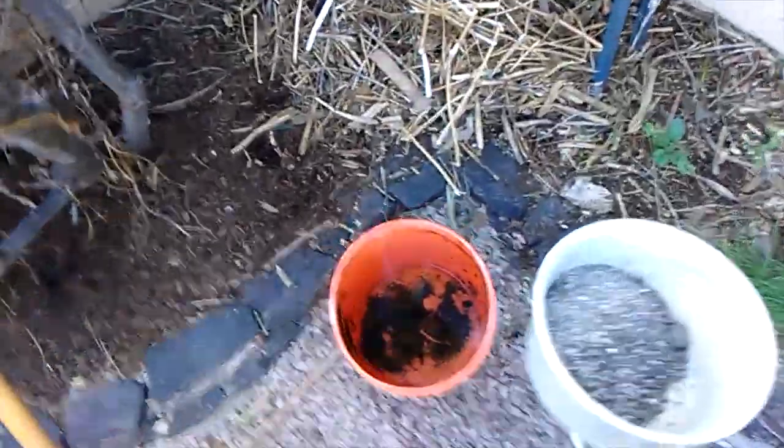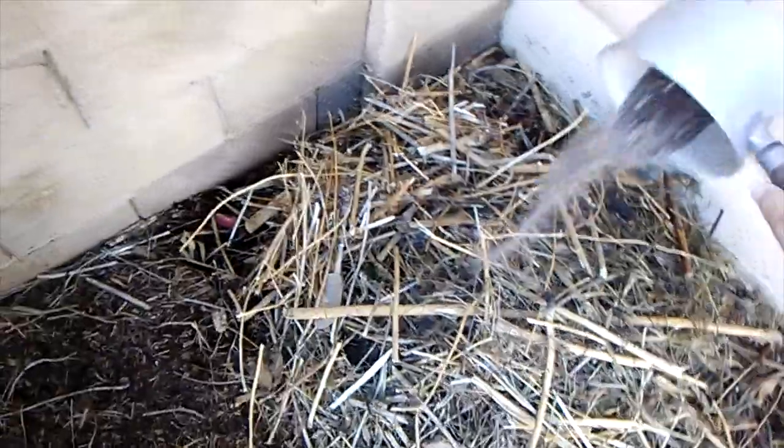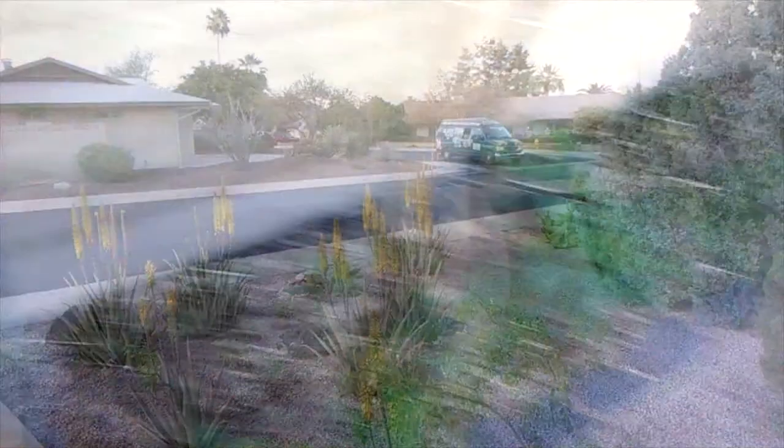So why are we doing the sand? It's because the worms need sand grit to get that through to clear out their intestines. So it's always good to add sand. And then we got the last half bucket. And there you go.